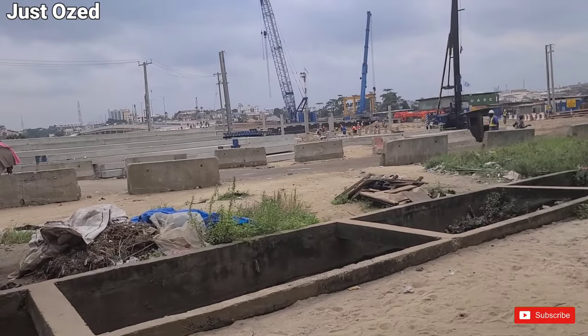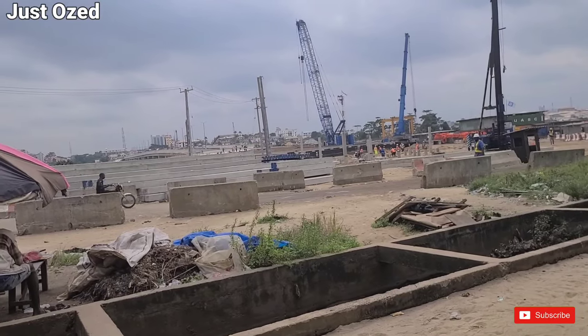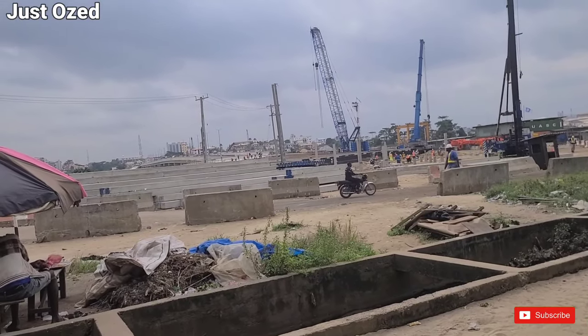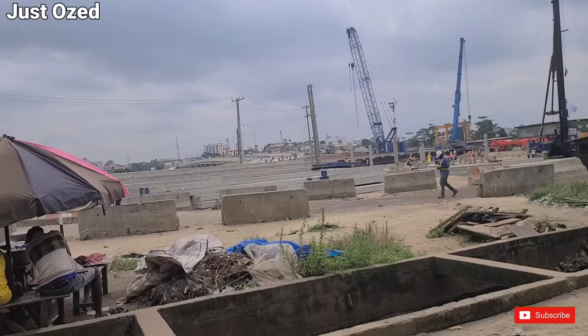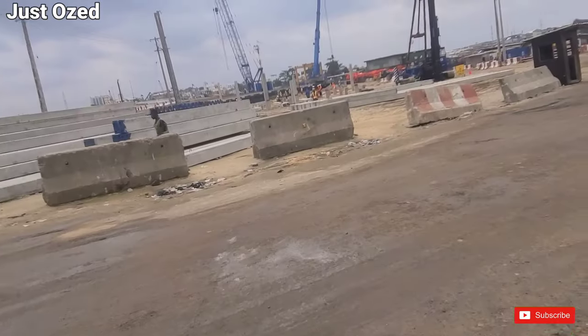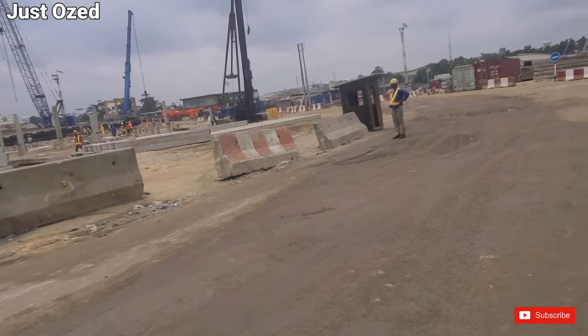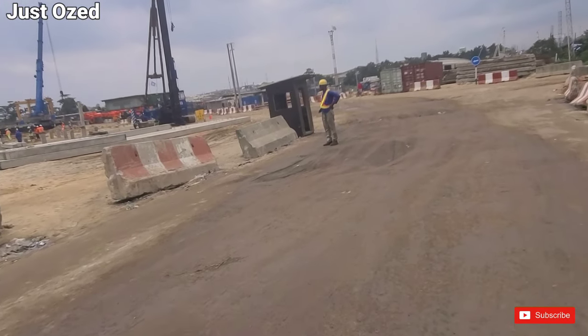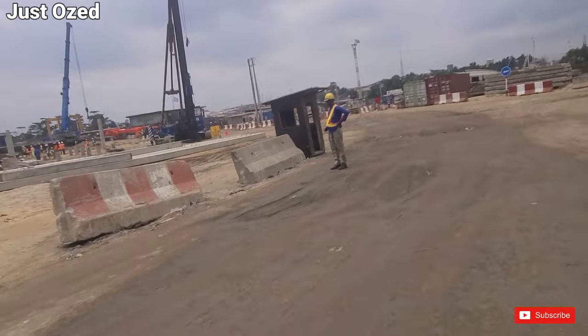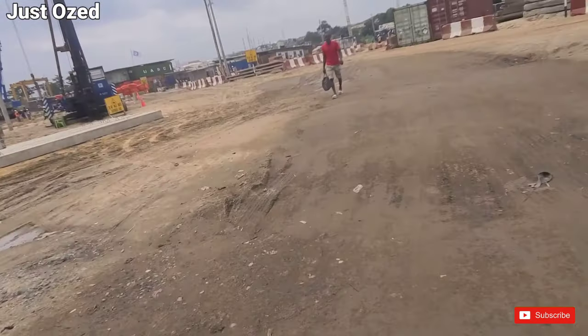What you're seeing there is the construction site of the Opebi Link Bridge that will connect Opebi and other Ikeja axis. Right where I'm standing is the underbridge where it will connect to other road here on the project. You may be asking, what is going on in this particular part of the project? Right here is the Opebi, like I said, and it's descending down to the underbridge where it will connect to other road, and this is the amount of progress achieved on this part of the project.